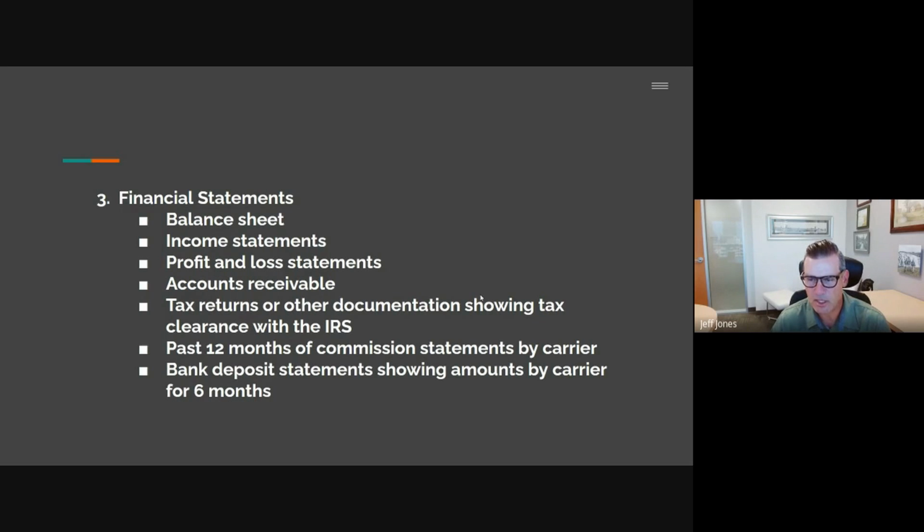And then bank deposit statements showing the amounts by carrier, those carrier deposits for 6 months. And this is just another way to actually show and verify that the commissions by carriers are actually being deposited, and the deposits actually line up with the commission statements. And so, again, just nice things to have all tidied together and organized.